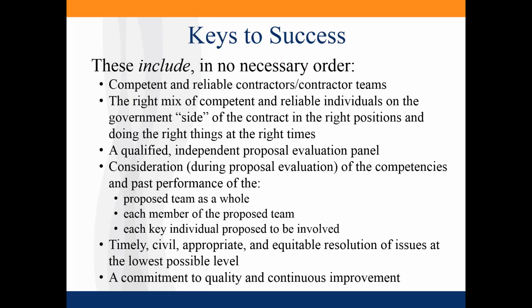And here's some of the things that are also important when you're looking at competencies and past performance. Both of these are essential elements of evaluating proposals for performance-based contracts. You need to look at the past performance and the competencies of the team as a whole, each member of the proposed team, and each key individual proposed to be involved. And next to last, you need to work out issues in a good way at the lowest possible level rather than in a bad way. And finally, you have to be committed to quality and continuous improvement. Okay.